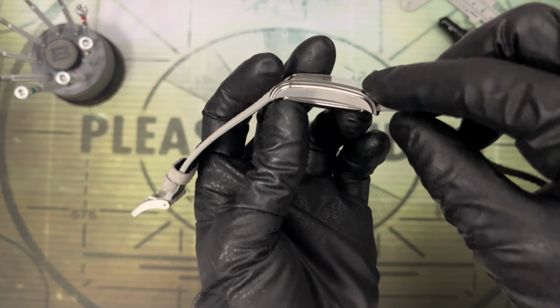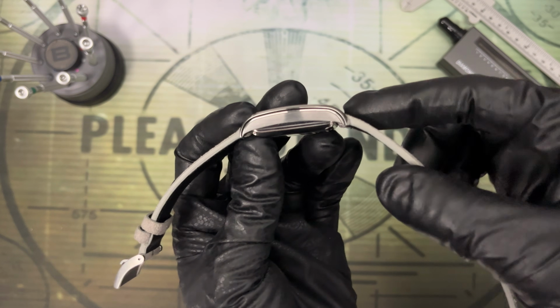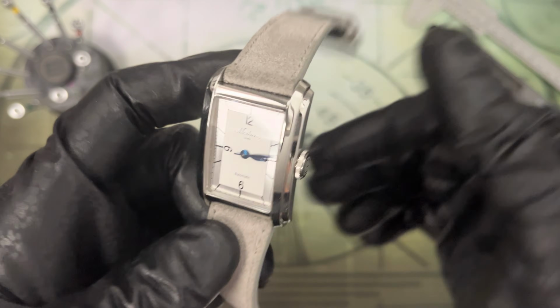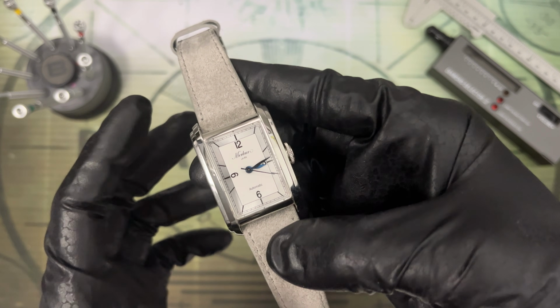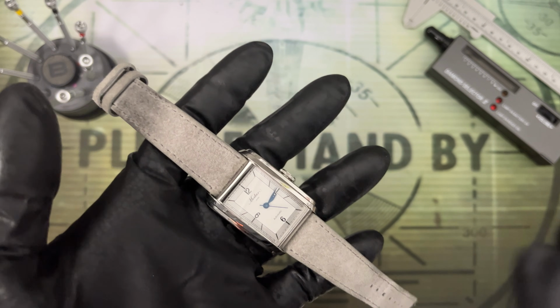Now, on the good side, and what I really love, is how low these lugs come down. So you can see that this watch is going to conform very nicely on wrist. And this watch band, I believe that you can request a different one if you want. I wasn't sure how I was going to feel about the suede, but I'm really pleasantly surprised. So for one, I like the gray color. It really goes with the overall clean look of the watch.